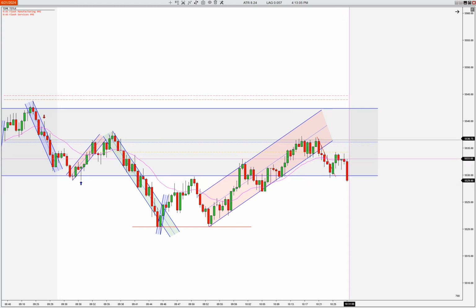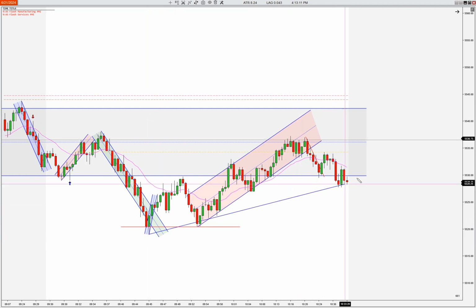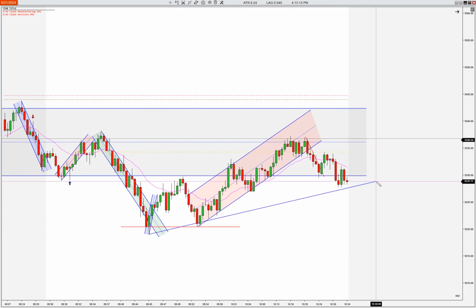You get a second entry short, a little bit of wick on there, stacking up, kind of hard to take that. Now let's see if something wider fits. Still not quite.